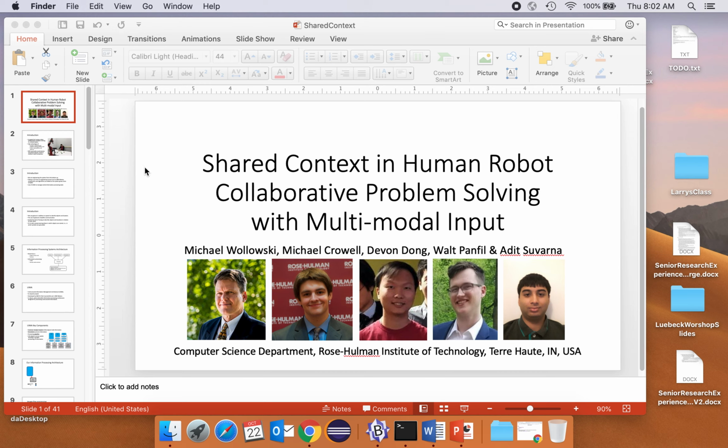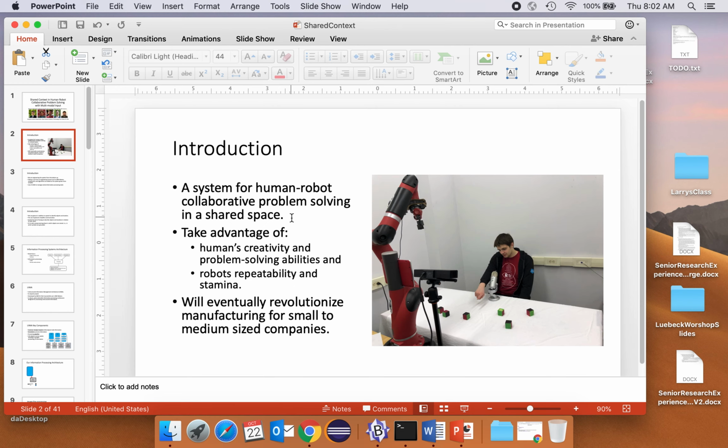This is a fairly representative system that gives you a sense of what people are doing when they're doing human-robot collaboration. The problem that we're trying to solve is human-robot collaborative problem solving in a shared space. So shared space is very important. The robot and the person are in the same space. So this is not like where a person might operate a robot in a remote fashion.